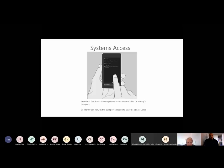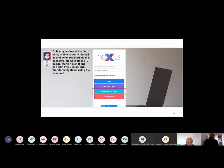Next, systems access, which we're going to talk about in a little bit more detail shortly. Using the digital staff passport, Brenda can issue systems access credentials to his wallet. Now, we've done several proofs of concept and pilots, and this is a screenshot of our EPR type system called Nexus, and we can see that in addition to the other methods of logging in, you can log in with a staff passport. By clicking that, Dr. Manny can hold up his phone to the screen and it will take him in without a password.